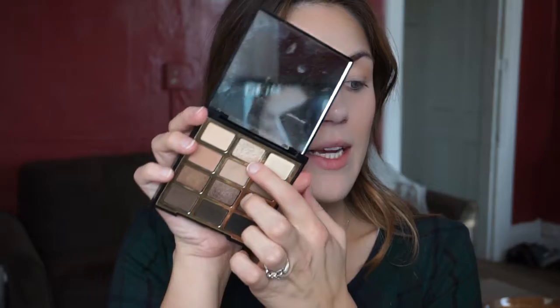Okay, now that we have that on, before we deepen up anything anymore, I'm gonna go in with a lid shade, and we're gonna use this nice kind of bright white-ish lid shade. I'm gonna just pick this up on my finger and when I apply this, I'm going to kind of drag it out so that it's not super, super opaque.